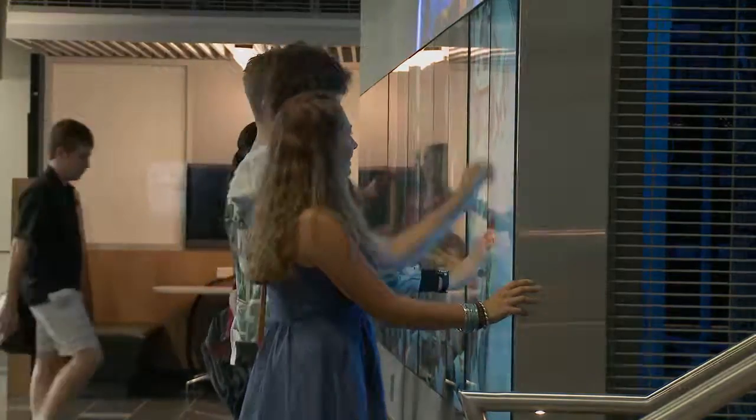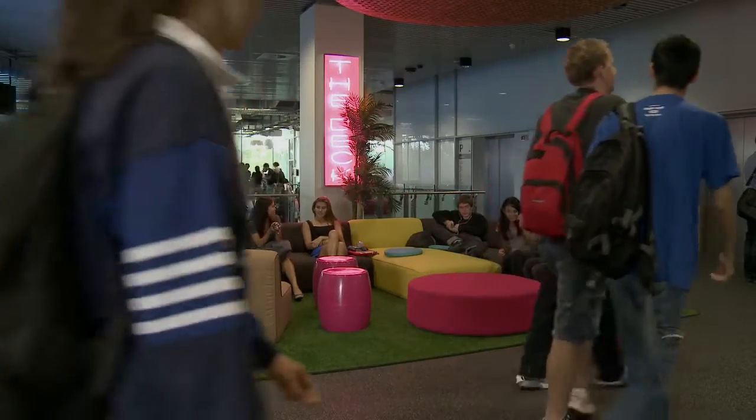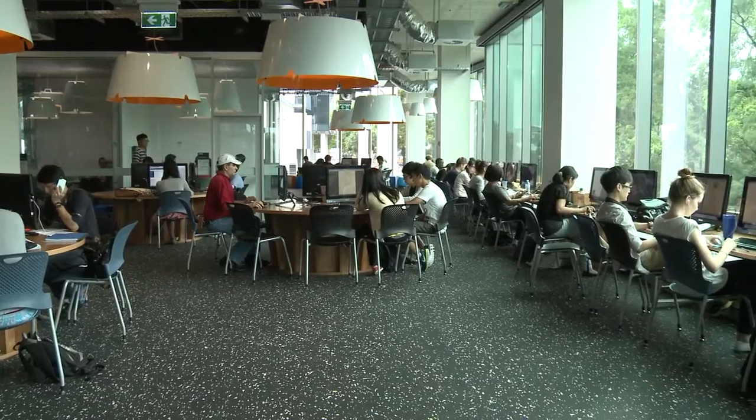The Cube sits right in the middle of our learning and teaching space. So all around this installation are undergraduate students doing their day-to-day study. And as they go about their study, people are coming in and interacting with the Cube.